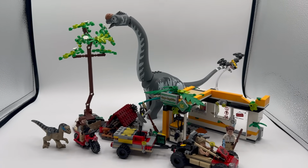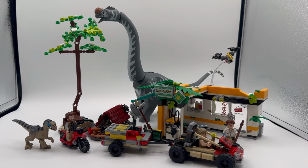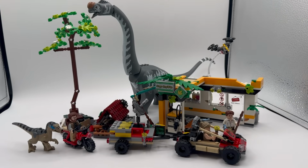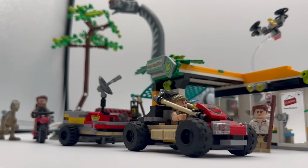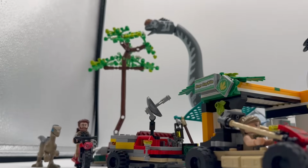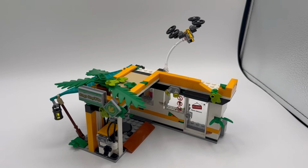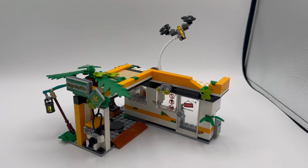You have a drone flying overhead, you've got trees growing on top of the roof, there's actually a fueling station, but clearly it's completely just been overgrown and very worn down, and it's a really interesting aesthetic for a LEGO build, especially because we don't really get sets like this in other sorts of LEGO themes. Of course, the main focus though is on this main gas station here. And I will say, this is definitely my favorite part of the set.